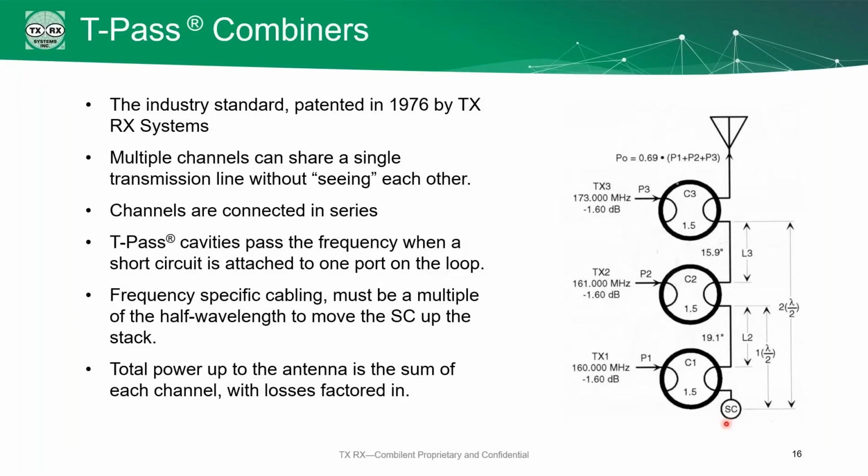The total power up to the antenna is going to be the sum of each channel with losses factored in. This means that if you've got one channel that's putting a lot of power through, the other two channels not so much, the total power is going to be the sum with your losses.